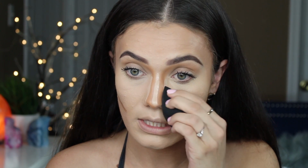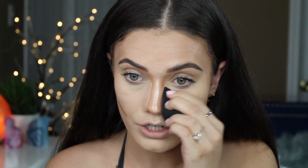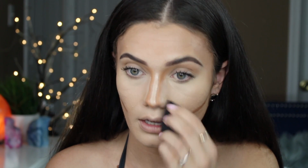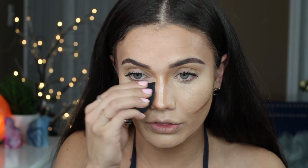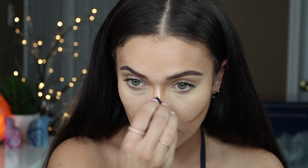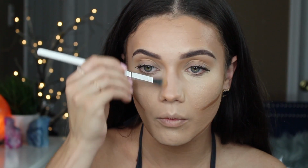For this, I'm going to use a sponge just because my other brush does have a bit of that darker concealer on it, and I think it'll just kind of muck up because it's already on the brush. So just to give us a clean sweep here, I'm going to use my sponge. They just melt together so well. Those really just blended together so well.